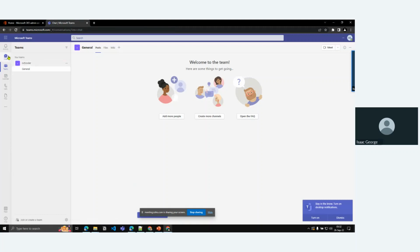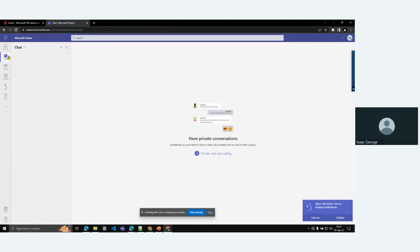Now, chat is the center of whatever we do in Teams, from individual chats with just one other person, to group chats and conversations with channels. The chat feature has you covered in all ways. Now, once we are in chat, we can send messages that include files. So I will try to search for a user in my organization.